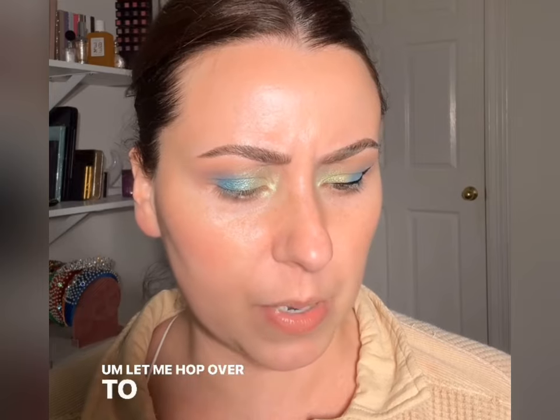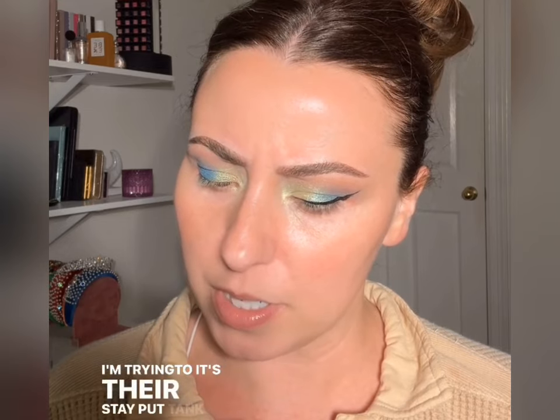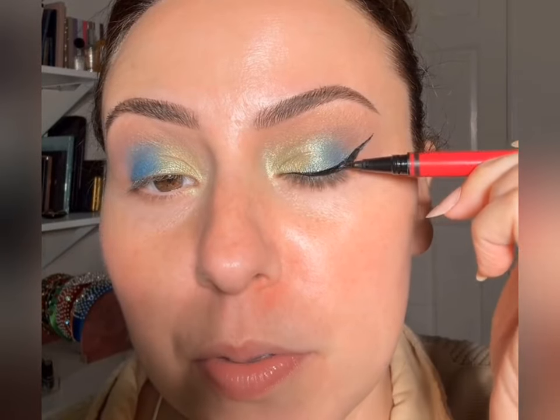Let me hop over to my other side here. I don't enjoy this. This is not for me. It's their Stay Put Tank Eyeliner. I'm just gonna go over this real quickly. So much better. I'll find us another more affordable liner, but that was just no. This one's so much more precise too, and so much darker. That was betrayal there for a second.